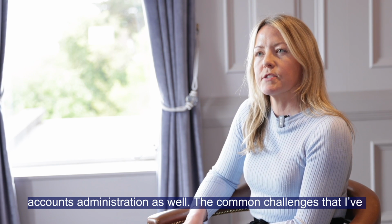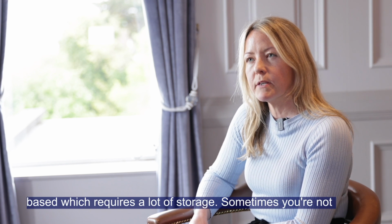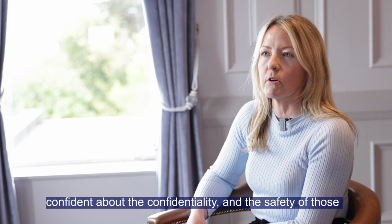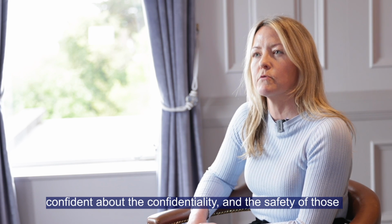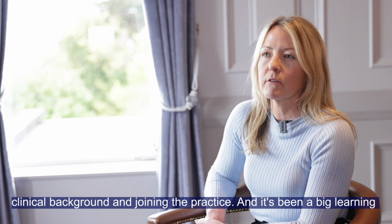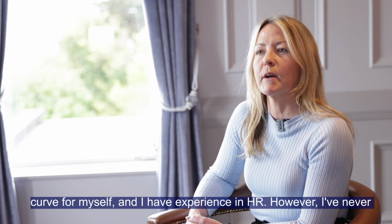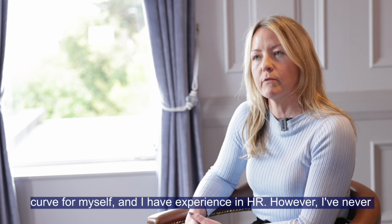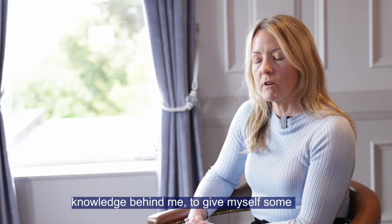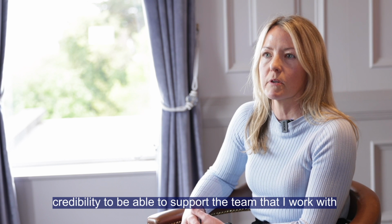The common challenges that I've found within the practice are that documentation is often paper-based, which requires a lot of storage. Sometimes you're not confident about the confidentiality and the safety of those documents. Other challenges are having come from a non-clinical background and joining the practice. It's been a big learning curve for myself. I have experience in HR, however, I've never worked in a dental practice.